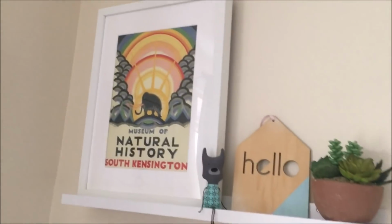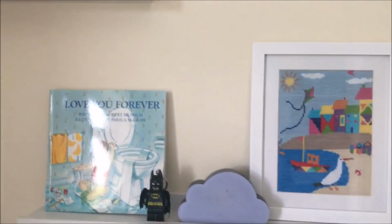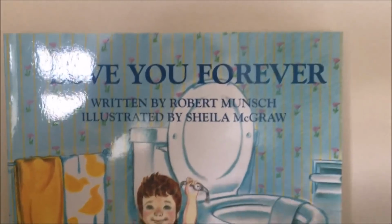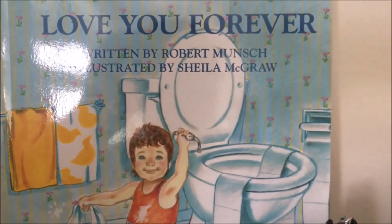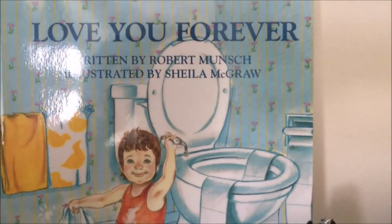So the little shelves, I've decorated them this way and then this way. And this book was recommended by one of you. Love You Forever. Oh my goodness, every mum should buy this book for their son or daughter. It will make you cry. Paul and I were all choked up. Thank you very much for recommending it to me. I ordered it from Amazon, of course. Easy, simple. I'll link it below for you.